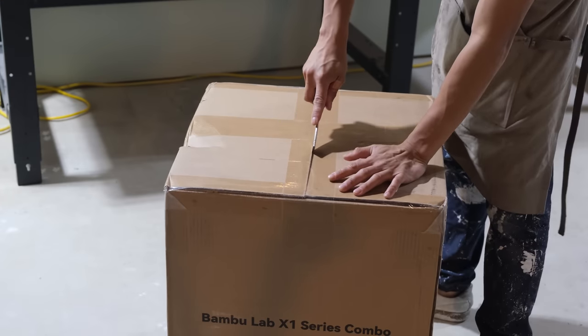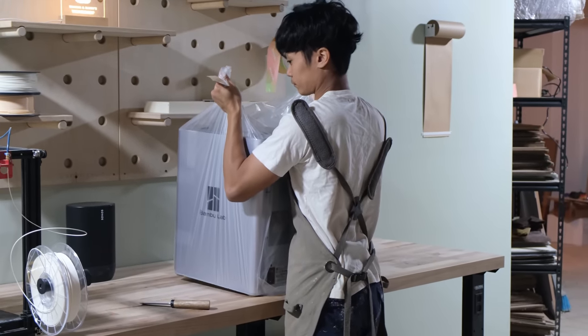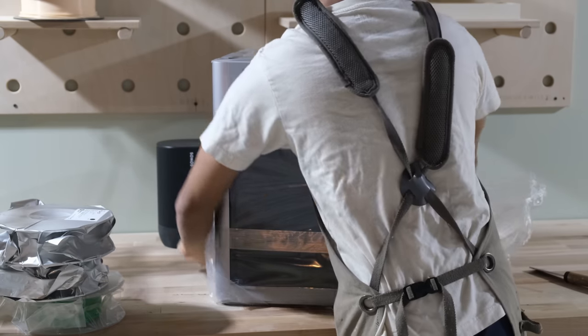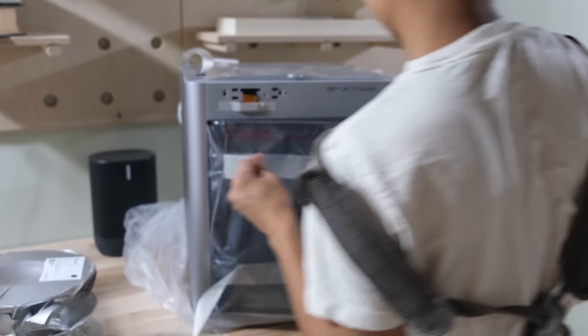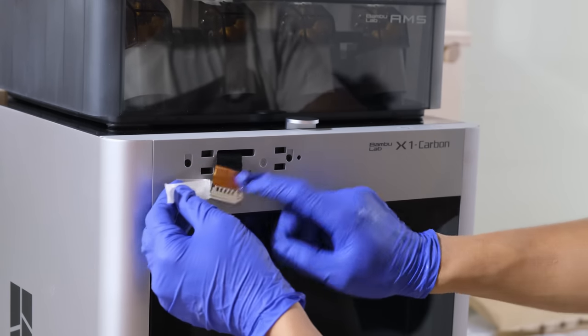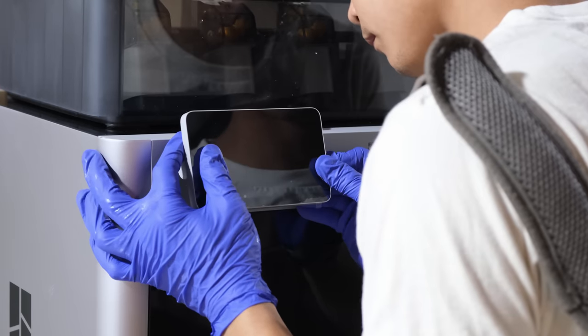So Tristan actually got a new toy for the workshop. He decided to replace the printer that he's been using for the past few years with something a bit more modern. So he decided to pick up a Bambu Labs X1 Carbon printer. Not gonna lie, this thing looks like it came straight out of Star Wars. It's like our little workshop droid.